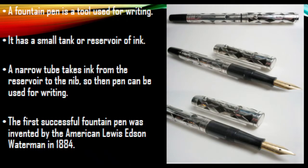Fountain pen. A fountain pen is a tool used for writing. It has a small tank or reservoir of ink. A narrow tube takes ink from the reservoir to the nib. So, then the pen can be used for writing.